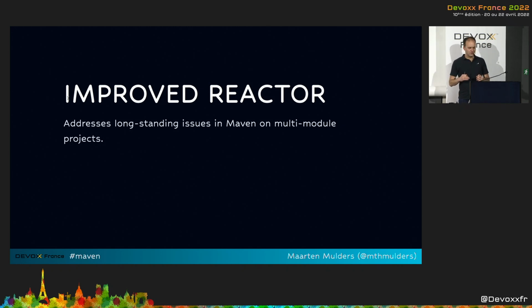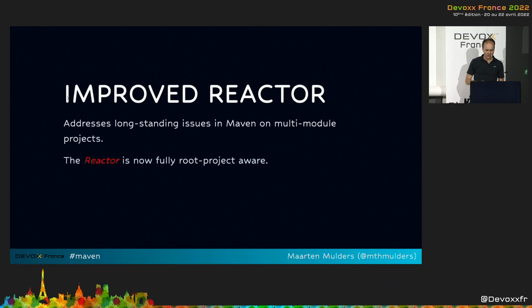But there have been a few issues in Maven, which only occurred in multi-module projects. They are one of the reasons that people still do Maven install, because these issues prevented them from using Maven the way we actually intended it to be used. The part of Maven that we had to touch for this is called the reactor. The reactor is responsible for saying, what do you actually want to build? Which modules in your project do I need for that? And in what order should I build them, keeping in mind that there may be dependencies from one module to another.